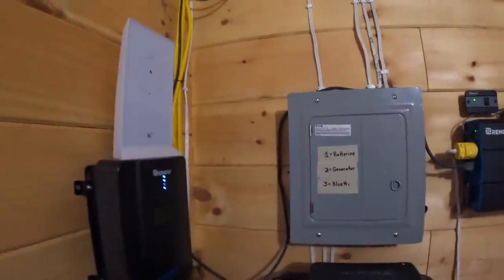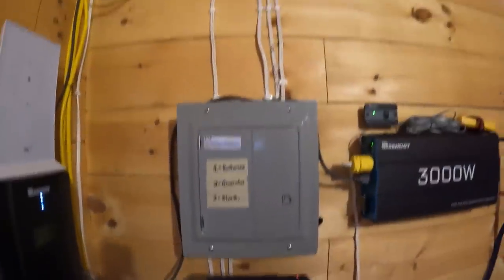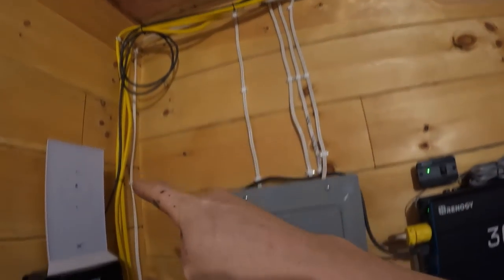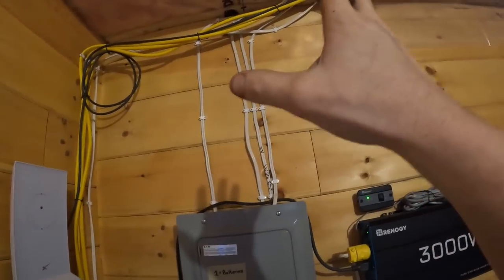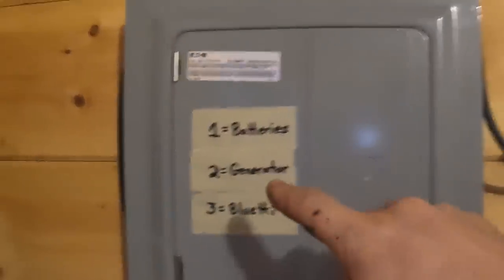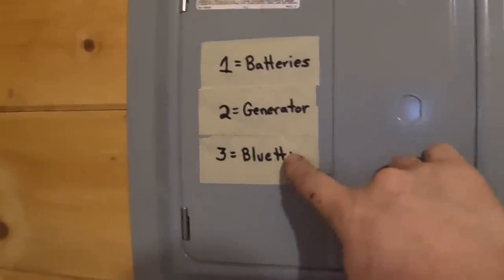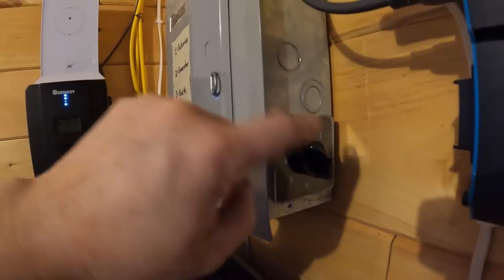You can make phone calls and internet and whatever, and it's on like fiber optic speed. Got a fuse panel put in, wiring all done. These are just wires I have put here for my solar panels. That'll be wired into the system once it warms up and I can get up top on the roof again to do some work. I have 3 power sources, my batteries, my gas generator, and my Blue Eddy. And that's all controlled by a master switch here.